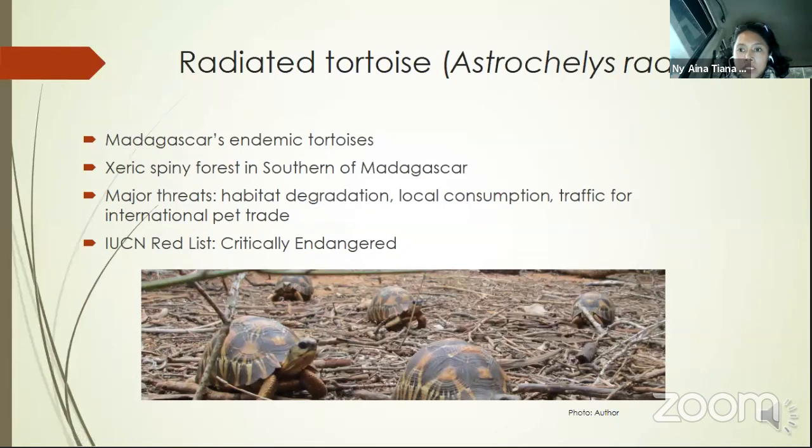In 2010, this species was the most trafficked of tortoises in the world and seen in the black market in Asia. So TSA Madagascar was created to reverse this trend.